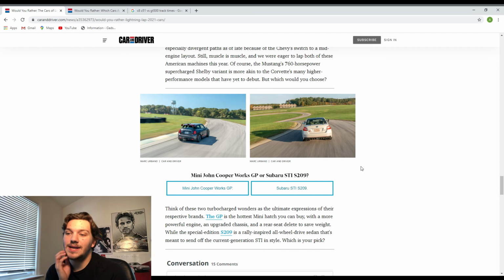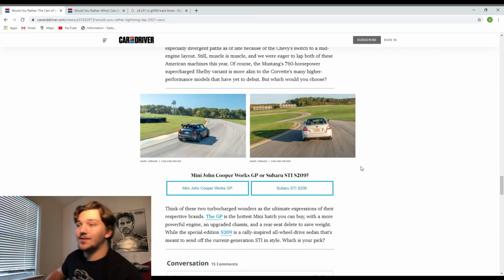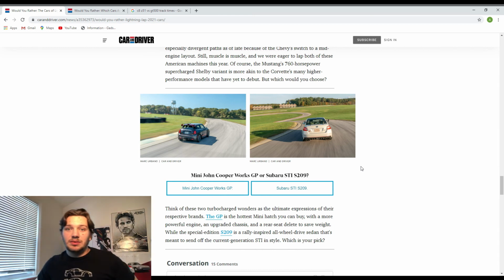But that being said, I really do love the Mini Coopers. I think the Mini Cooper in general is a very underrated car. Obviously they have their base models that really aren't that fun or exciting at all. But a lot of the Mini Cooper S's, depending upon their generation, can really be fun to drive and be cool little daily drivable track cars.